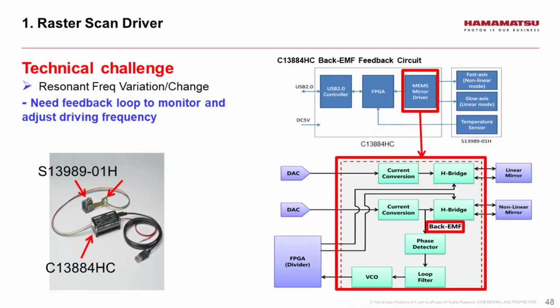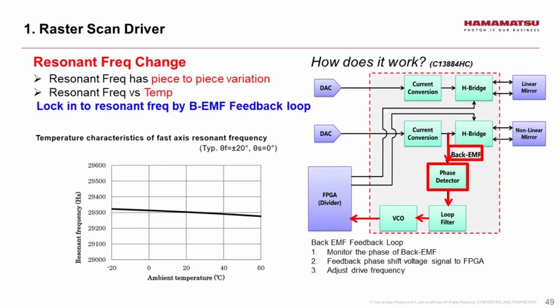What are some of the challenges and techniques you need to use with the MEMS mirror? First, I'd like to start with the raster scanning mirror. The raster scanning mirror's challenge is locking into the resonant frequency of the mirror for the resonant axis. Why is it a challenge? Because the resonant frequency has piece-to-piece variation and also temperature variation. So you need some kind of feedback loop to monitor and adjust the driving frequency. The right side shows a block diagram of our driver circuit. This driver circuit has feedback using the back EMF voltage, and there's a way to stabilize the mirror movement.